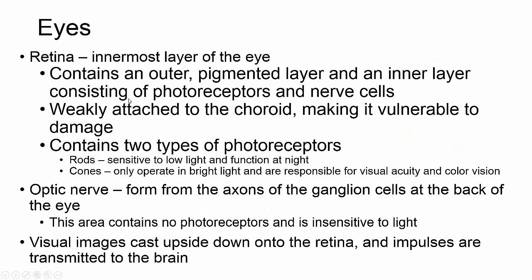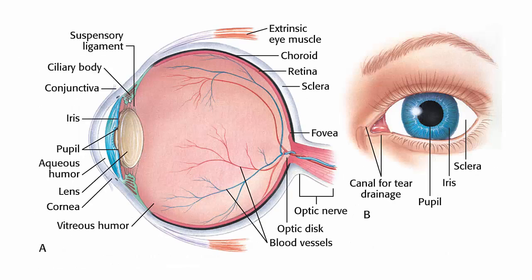The iris is the colored portion of your eye. Sorry, let me go back to that picture. The iris is the colored portion of the eye. The pupil is the dark opening in the center of the iris. This is going to be the area that lets light in to be collected back on the retina.